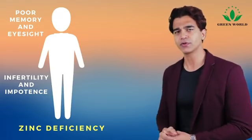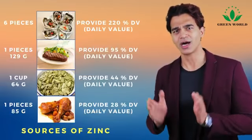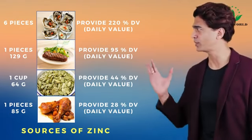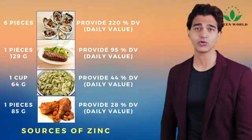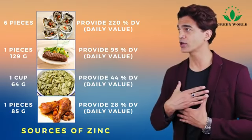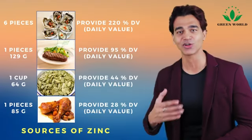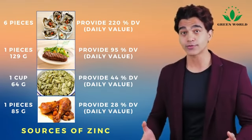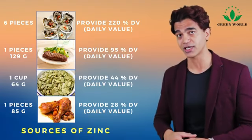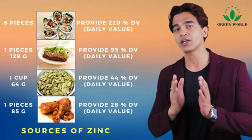But apart from that, even when we talk about the choices of food, the food sources which give us zinc are very limited in number. Just have a look at this slide. Let's say, for example, if you eat 3 oysters, it will provide you your daily recommended dose of zinc. Now, I don't remember any time in my life when I used to eat 3 oysters every day. I don't know how many people eat oysters every day. If I tell you to start eating seafood or lots of oysters, then you will get your daily requirement of zinc. But from the nutrition standpoint, I can't even advise you to do that.